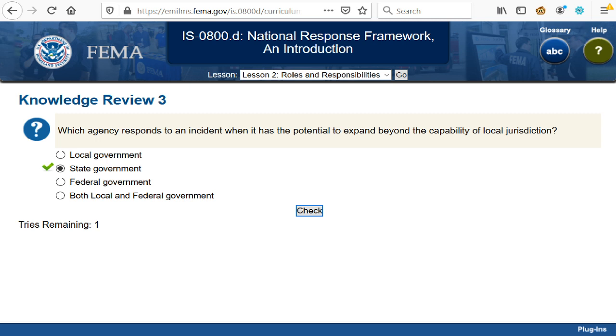Correct. Because remember, it's local, then it's tribal, and then it's state, and then it's federal. Easy to remember: local, tribal, state, territorial, and then federal. So just remember the tiers, because without memorizing those tiers, you'll never get this answer right. So remember, once it expands beyond the capability of local jurisdiction, that's state government.